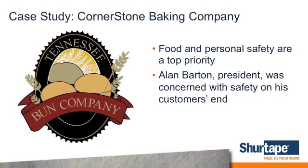Now that we've discussed the carton sealing issues and potential ways to fix these problems, let me tell you about Cornerstone Baking Company in Nashville, Tennessee, a division of The Bun Companies. Cornerstone supplies frozen dough products and scoop and bake wet mix to major fast food and family casual chains nationwide. Here, food and personal safety are the priority. Alan Barton, president of Cornerstone, relies on end-of-the-line metal detectors to ensure product safety. But this safety precaution doesn't extend beyond the facility, as he cannot control a blade breaking and going into his product post-metal detector.